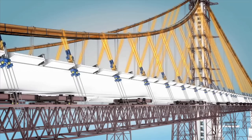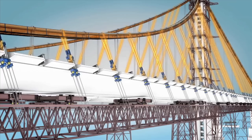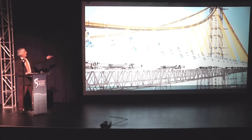Now what it did is it moved the main cable over, and the main cable translates about 10 meters. So I was trying to describe that everything's going on all at once. What we're trying to do is lift this box up off of these temporary works, but we're also having to do that by pulling against the cable.